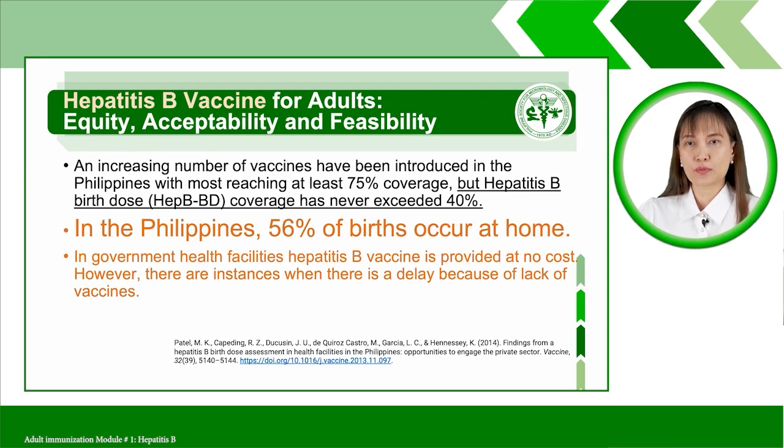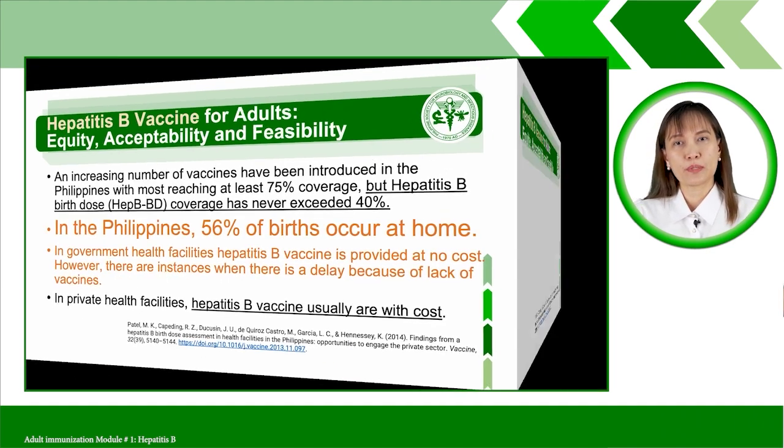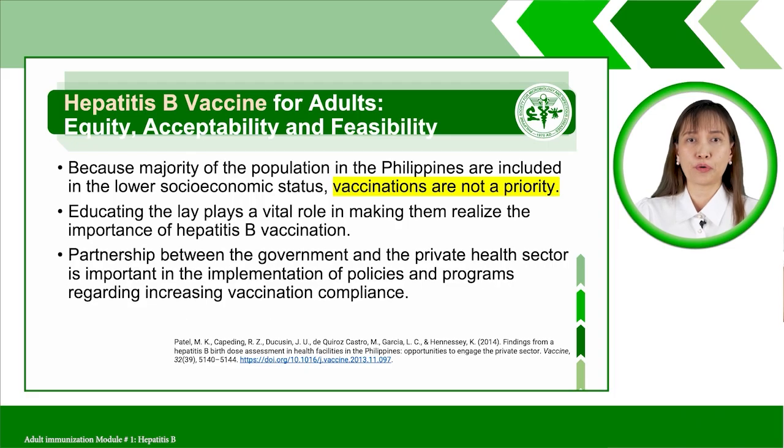However, there are instances when there is a delay because of lack of vaccines. In private health facilities, hepatitis B vaccine usually comes with a cost. Because the majority of the population in the Philippines belongs to the lower socioeconomic status, vaccinations are not a priority. Educating the lay public plays a vital role in making them realize the importance of hepatitis B vaccination. Therefore, partnership between the government and the private health sector is important in the implementation of policies and programs regarding increasing vaccination compliance.